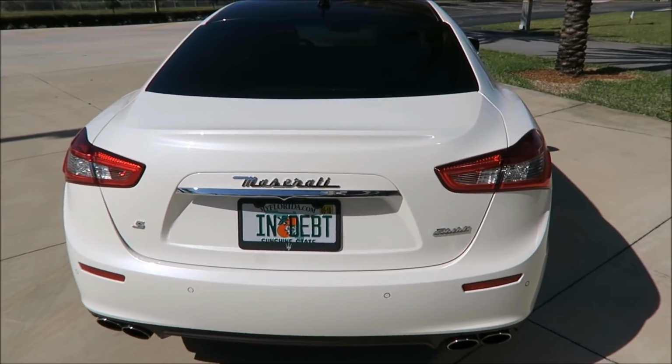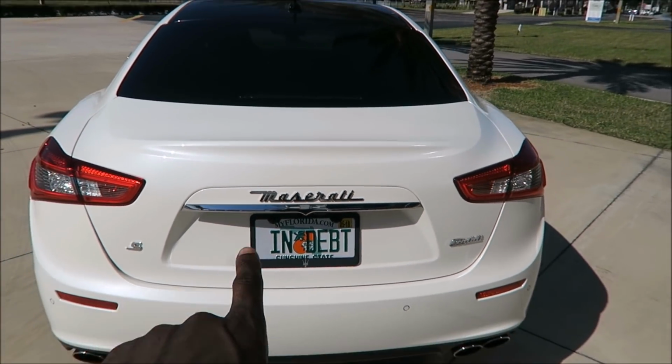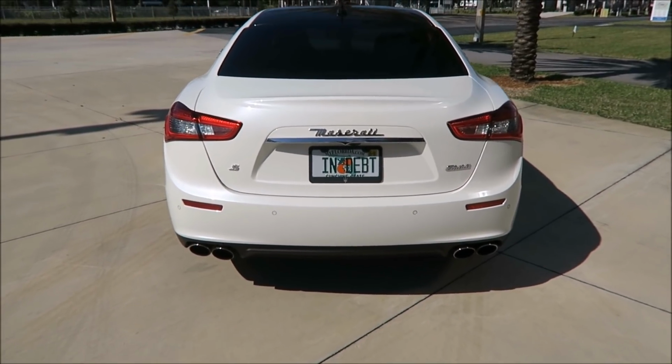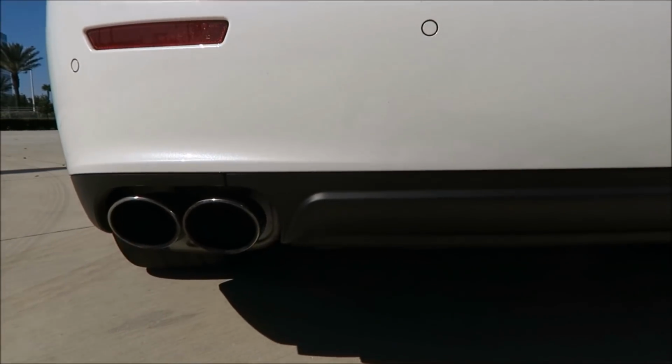I have forever struggled with something to do with the rear because I would like to add something different to the rear. I thought about doing the gloss black diffuser here, but I did not.